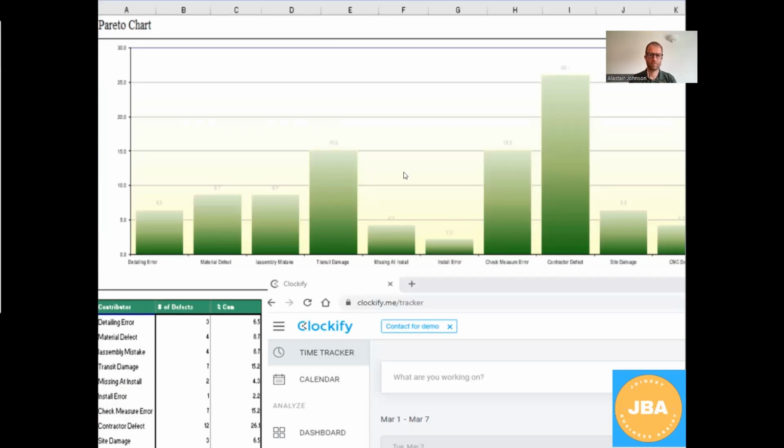I've got an update of this where it adds in the financial cost as well as the number of times it happens. And you can be going, this is our big issue. We're going to focus all our effort on finding out why this is happening, and then we're going to solve that.